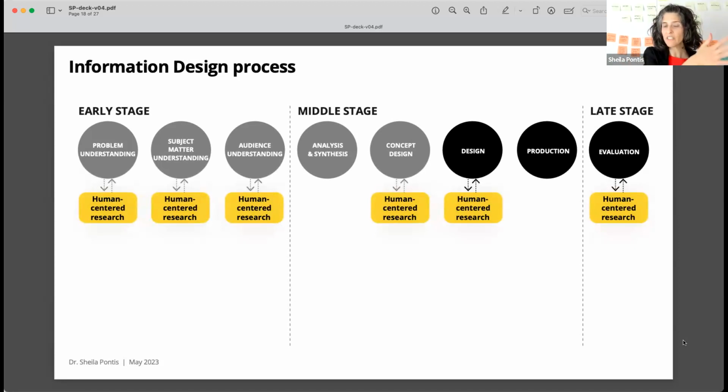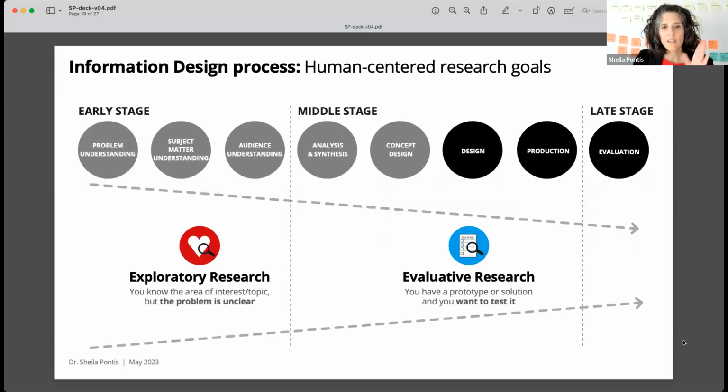If you start adopting research as part of your practice very early on, it's going to help you better understand the problem, then better understand what users need. Then you can even use it when you have a concept, even before you make all the investments and start building something. To anchor this a little bit, there are two different types of research, which differ in the goal.